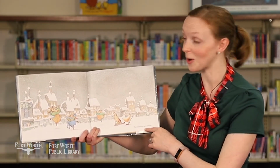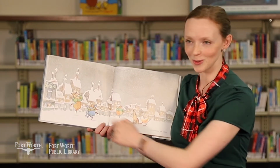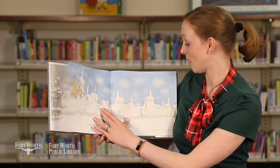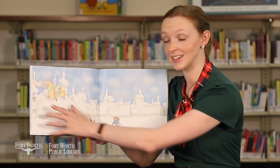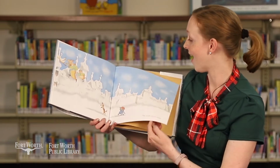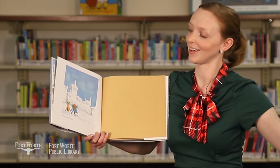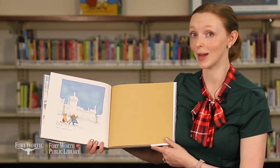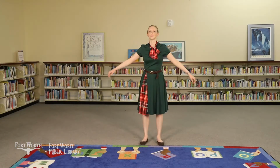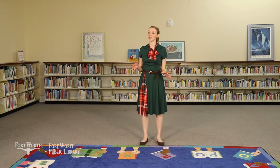The rooftops are white. Look at them frolicking in the snow together. The whole city is white. "Snow," said the boy. And it looks like the boy was right. The end.